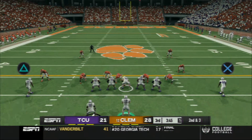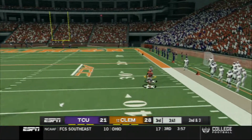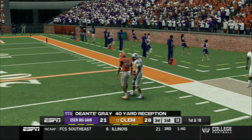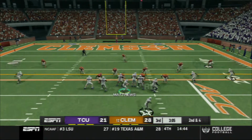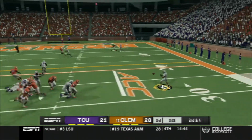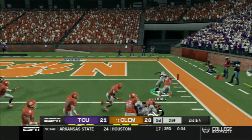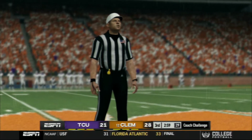You got to take more advantage of him, but Hicks has been doing a good job so far. 2nd and 3, deep down the field to Grady. He jumps for it and brings that in for 40 yards. Way down the field. 2nd and 4. Matthews dropping back. The pressure is coming. He gets it off to Hicks. He's going to cut outside using his moves, and he's brought down after a 21-yard pickup.